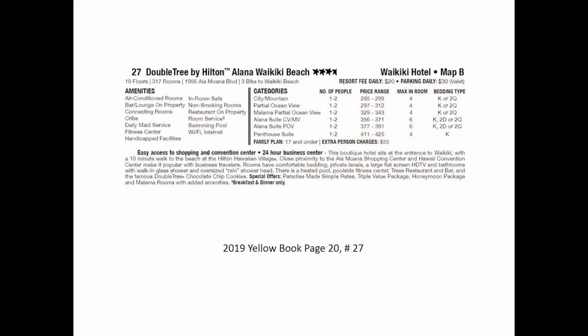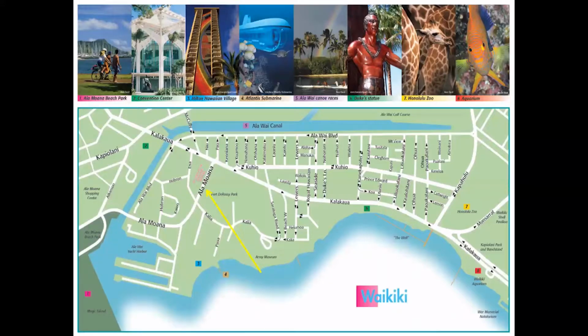Then if you can reference your yellow book and turn to page 20, we're going to talk about our DoubleTree Hotel. So DoubleTree is also in Waikiki. Again, this is the map of Waikiki, and it's not located on the beach, but it's only about, I would say, 10 to 15 minutes walking distance from the Hilton Hawaiian Village. That kind of gives you an idea of its location.